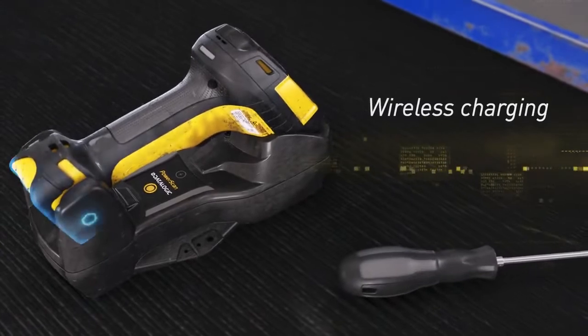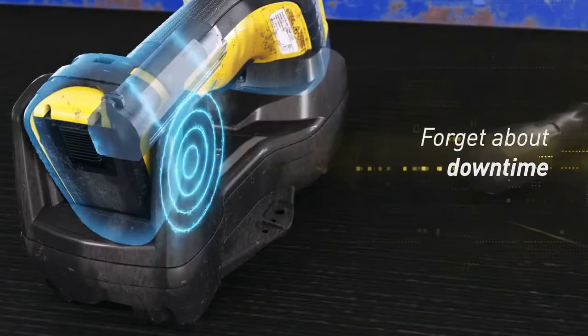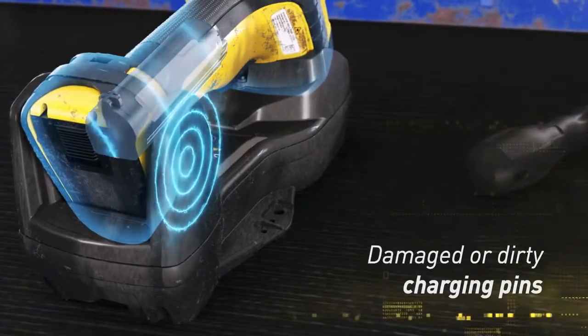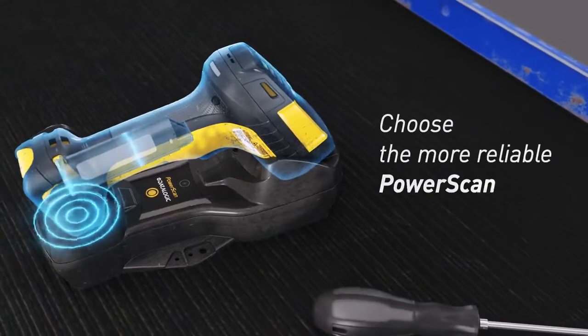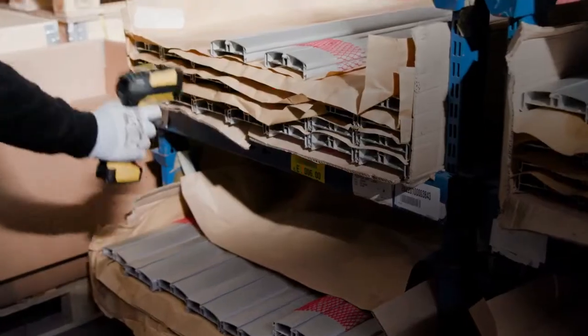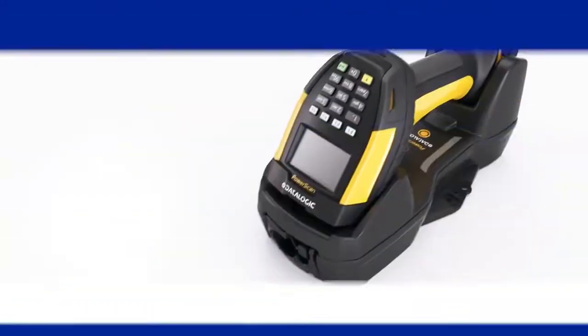Wireless charging significantly reduces total cost of ownership. Forget about downtime resulting from damaged or dirty charging pins, even in harsh working conditions. Choose the more reliable Powerscan 9600, lowering maintenance requirements and reducing the TCO by up to 15%.